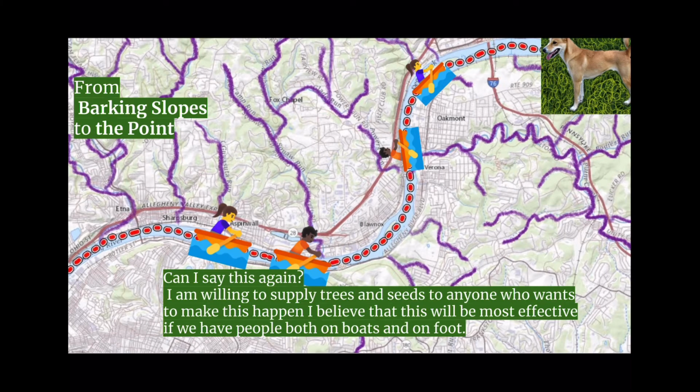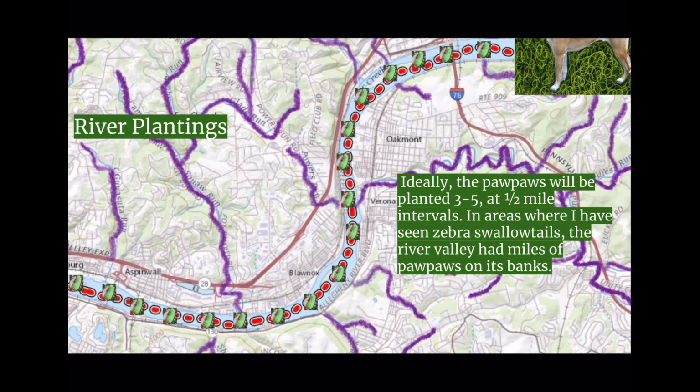Can I say this again? I am willing to supply trees and seeds to anyone who wants to make this happen. I believe that this will be most effective if we have people both on boat and on foot. Ideally, the pawpaws will be planted 3 to 5 at half-mile intervals. In areas where I have seen zebra swallowtails, the river valleys had miles of pawpaws on its banks.